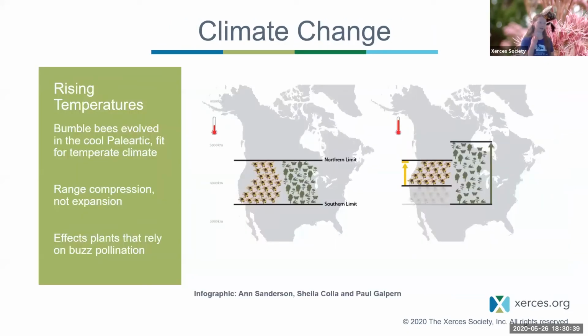Climate change is another factor. So bumblebees, sort of like us, they're adapted to this temperate climate. They don't like it too hot, they don't like it too cold. And a lot of researchers are expecting them to experience a range compression rather than an expansion, right? Because they're going to be losing some of that south part of their range, but not being able to adapt to a more northern climate. There might also be phenological mismatch going on where you might see flowers blooming before the bees have emerged, or vice versa, where the bees emerge in spring, but the flowers haven't yet bloomed.